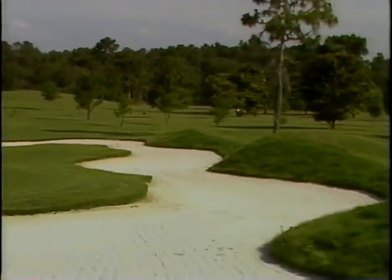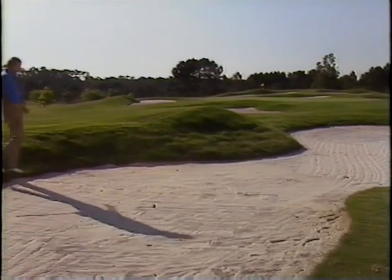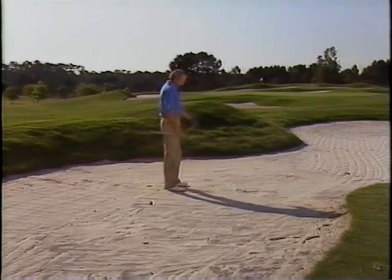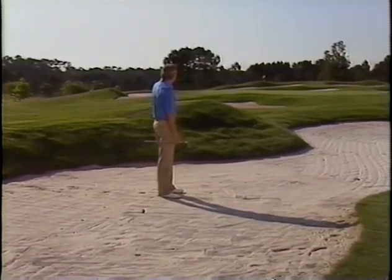Oh, no. I pulled it right in that fairway bunker over there on the left. Now that's going to be a difficult shot. Let's go see what we can do out of there. Well, I've got what I call right here a compound fracture. I'm in a fairway bunker. I've got about 90 to 100 yards to the flag stick.